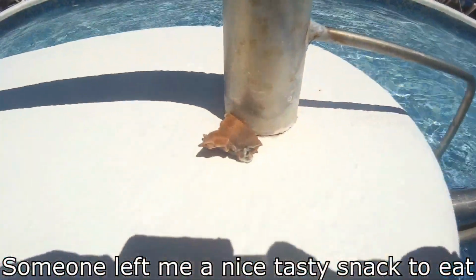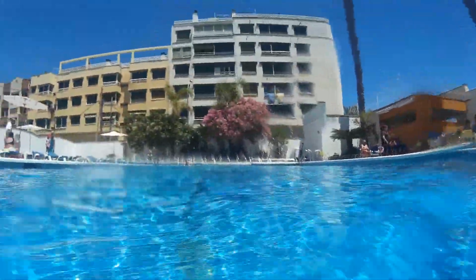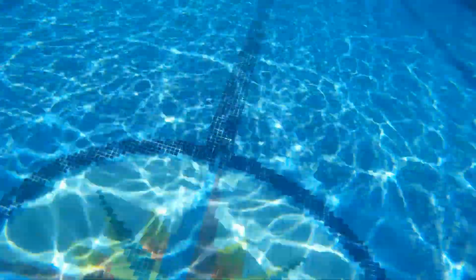This swimming pool was very compliant. 2 drains. The only thing that was weird about it is it had pipes that allowed water flow from the shallow pool into the deep pool, which I thought was a bit weird. Most of these pools are configured so that the shallow end has the returns and the deep end has the intakes. So now let's go and take a look at the lift.